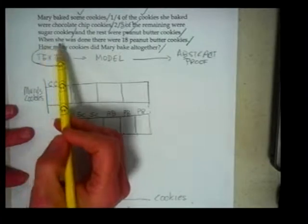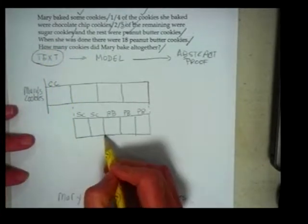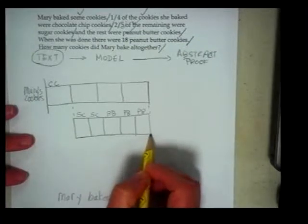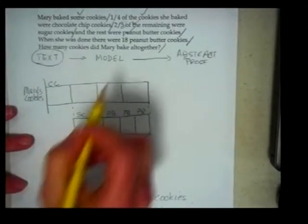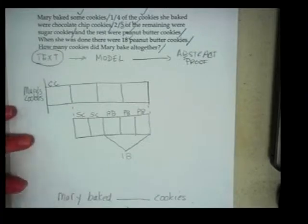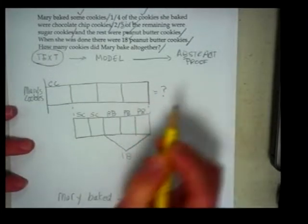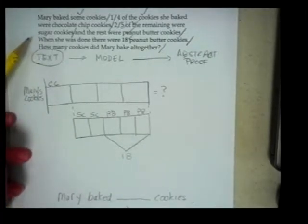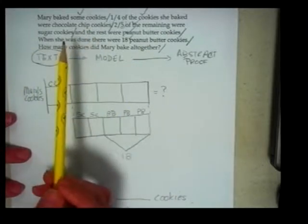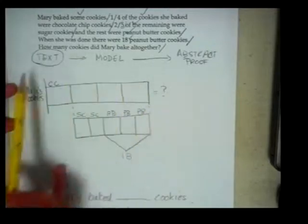And moving along, when she was done, there were 18 peanut butter cookies. So if these 3 units represent my 18, I can pull that down and identify that as being 18. Finally, I want to know where my question lies. My question is, how many did she bake altogether? So I'm going to put a question mark there. And what I've just done is I've taken my text, I've identified the important details or the clues that are in my text, and I've represented that in a model.